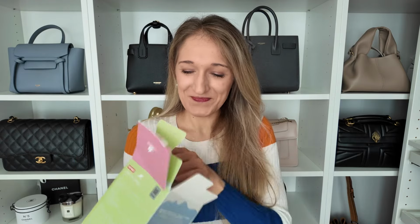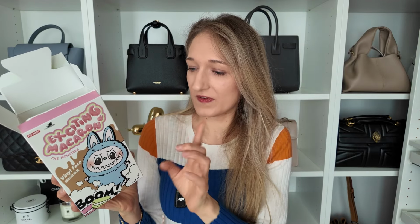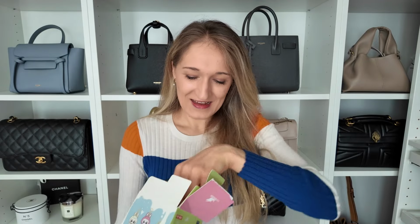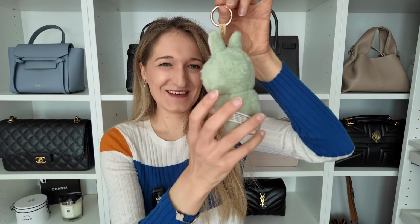Anyway, so you could get soy milk, lychee berry, green grape, sea salt coconut. That sounds delicious. Toffee and sesame bean. And they came in these blind bags, so you had to rip them open. Adorable. To reveal the green one.